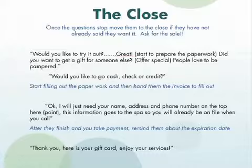Oh, I see. So you do have customer service to help out if something goes wrong? Yes, we have customer service. Our company has an A rating with the Better Business Bureau. Okay. Cool. So let me give you the invoice. All right. Well, thank you. Here's your gift card. Enjoy your services. Yeah, thank you.